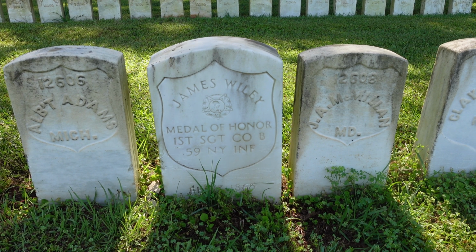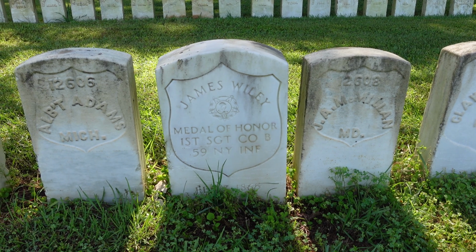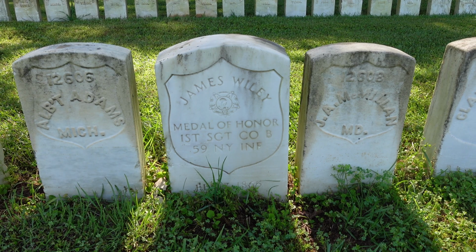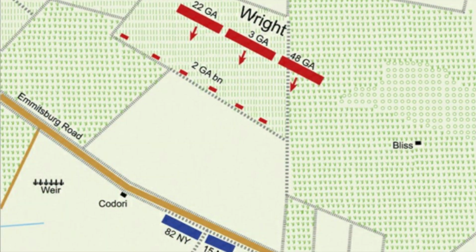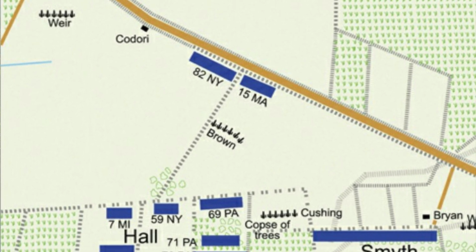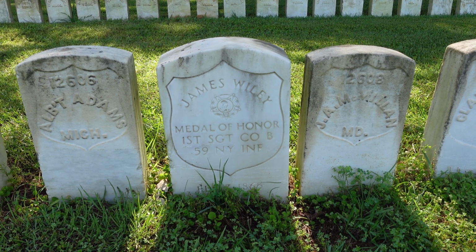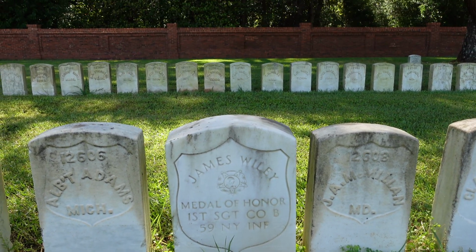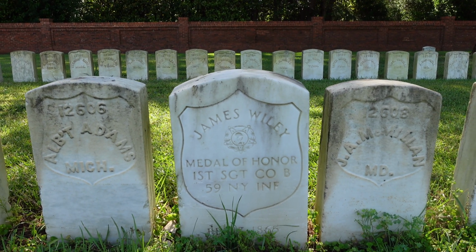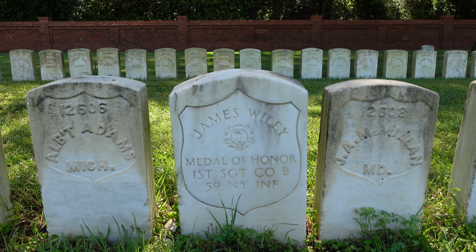First Sergeant James Wiley of Company B of the 59th New York Infantry would be awarded the Medal of Honor for his actions on July 3rd of 1863 in a little place known as Gettysburg, Pennsylvania. And his citation reads, he captured a flag of a Georgia regiment while under fire. So this is First Sergeant James Wiley, and you can see Andersonville spared no man. Here's a sergeant who fought in one of the deadliest battles in American history, and Andersonville claimed his life.